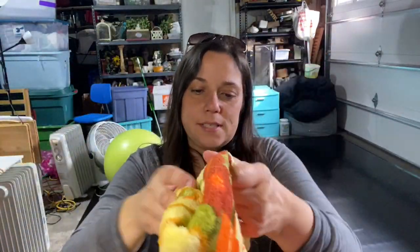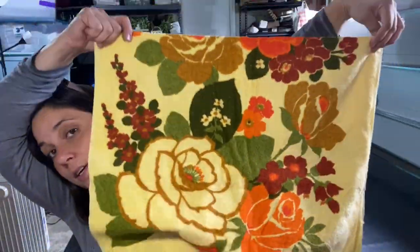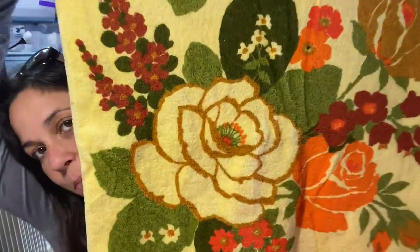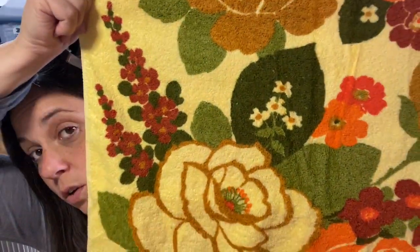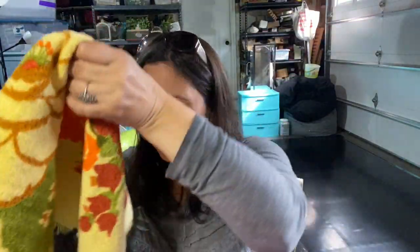Those I'm going to sell. And this one I'm going to sell because I don't really do yellow, but I think it's amazing. Look at this, this is phenomenal. Oh my gosh, I feel like this sums up my childhood in the 70s. It's really pretty. And this one does not look to have those marks on it that I can see. They are really good towels and they washed very well, or they just weren't used very much because they're not faded, you know?